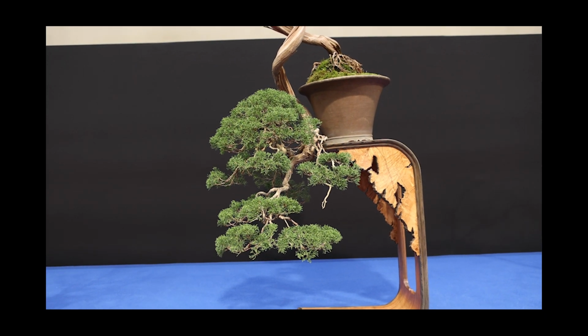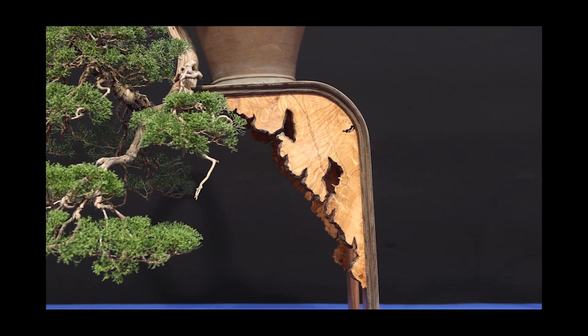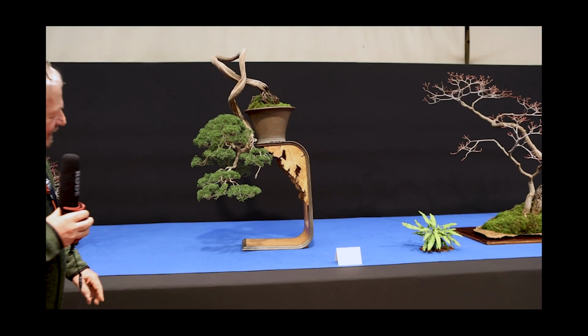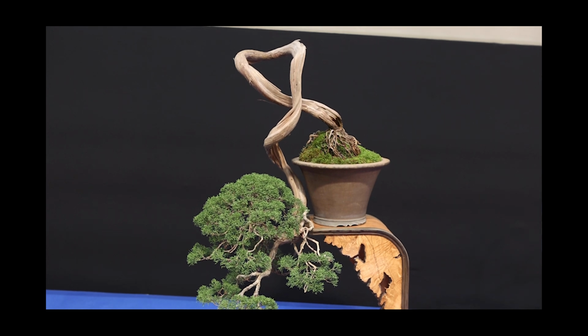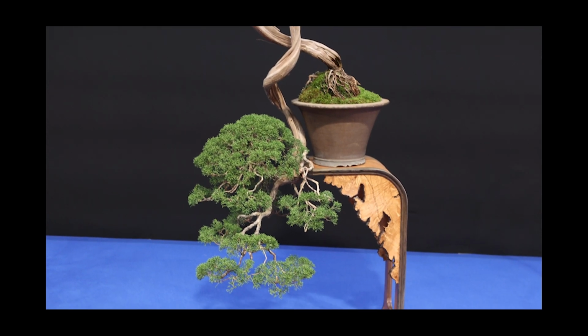The table is made by one of our club members, by David, and especially made now for this exhibition to give this idea. So it is a kind of modern art now combined with the older things. It's a nice, very beautiful combination, yes.